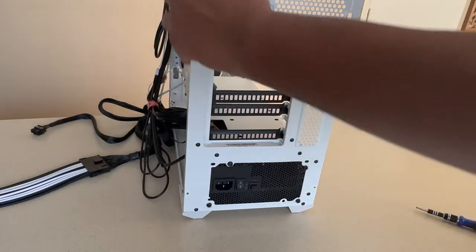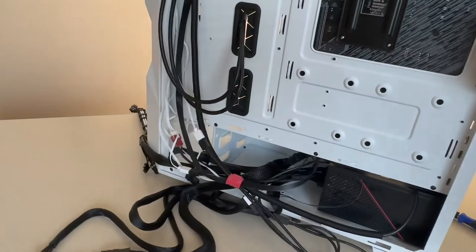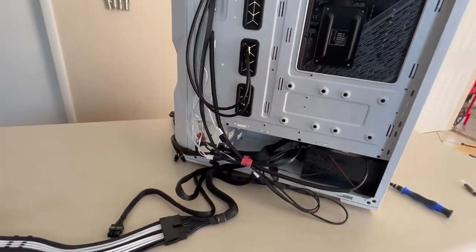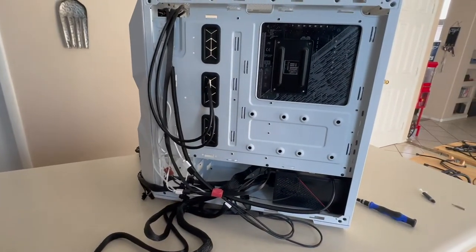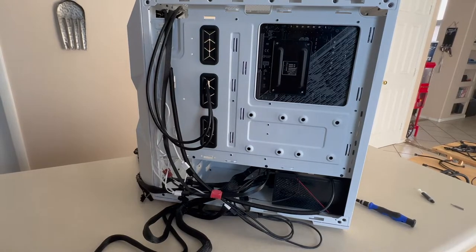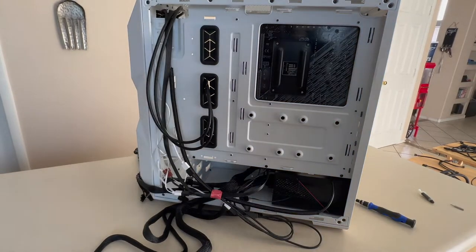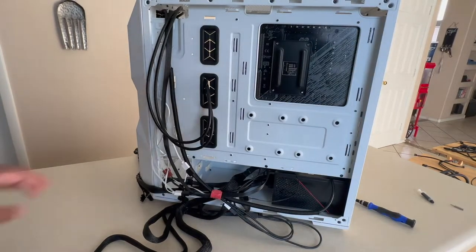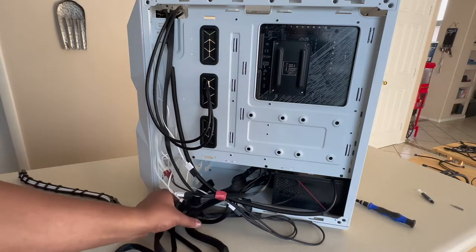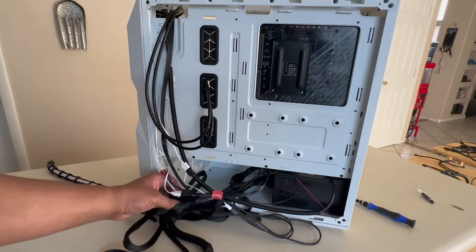So now let's turn the case back around and we're cooking with gas. We only got a little bit left here now. Your computer's really definitely hooked up at this point and ready to go. You just gotta power it up. So what we're gonna do here is I'm going to figure out a little bit of cable management before we move forward, because I need to figure out how this is all gonna fit in.